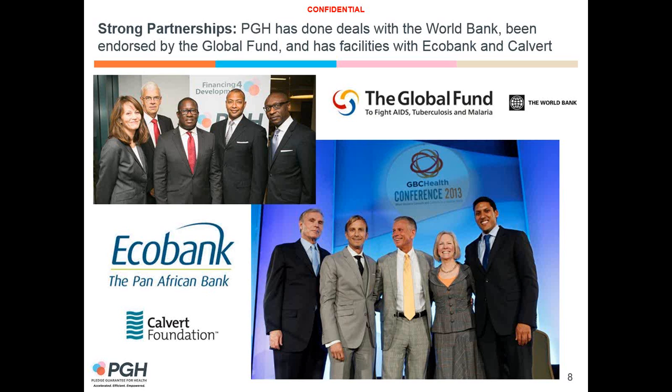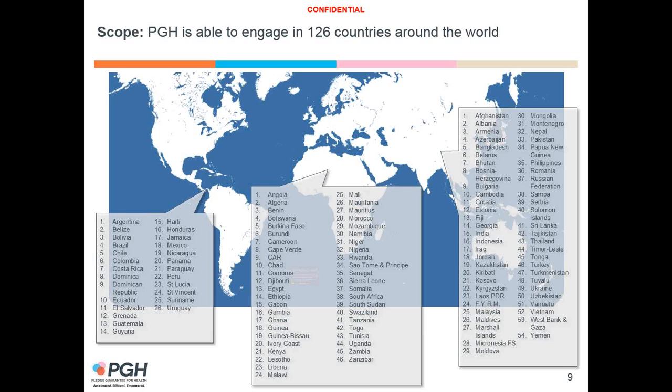In 2013, the UN Foundation spun off PGH, and with support from organizations such as RHSC, USAID, the Swedish Development Agency, and the Packard Foundation, PGH has been a successful program which is now housed within Financing for Development Corp., which is a US 501c3 nonprofit organization. It's been endorsed by the Global Fund and has done a number of transactions for World Bank grants.